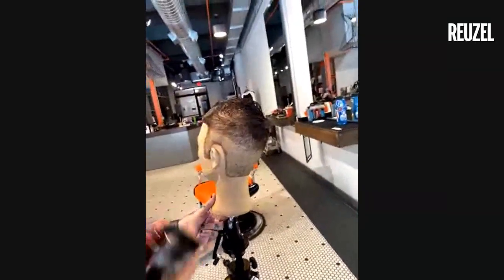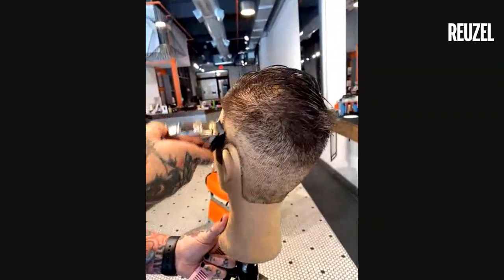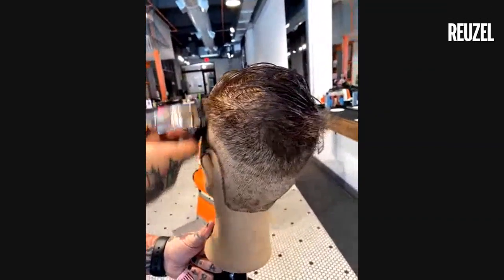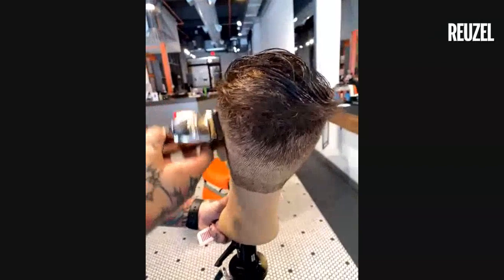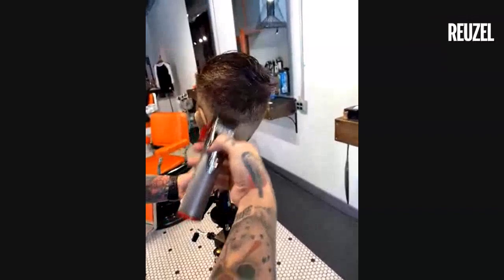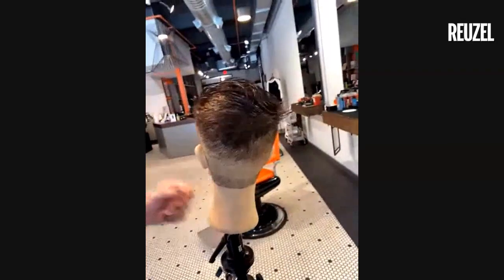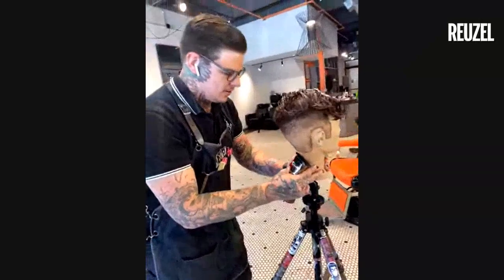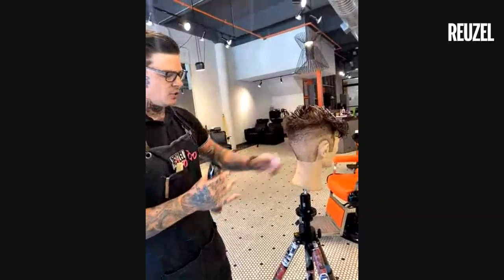All right, once we're done with the one open, we close it up. And a little bit of that heavy weight line right here, as you can see, we're going to remove that, coming all the way up to the natural recession right here. I have found that this haircut works extremely well on wavy hair. There's just something about it that once you get into the next step after we're done with this fade, once you put a flat topper on wavy hair and set it in place with product, it's just so amazing. It's so beautiful.